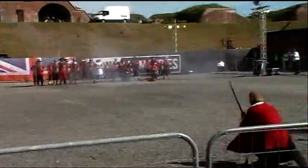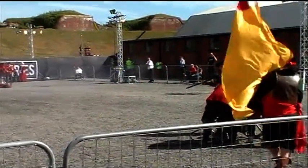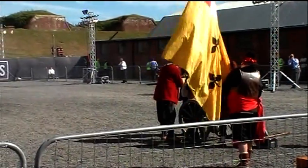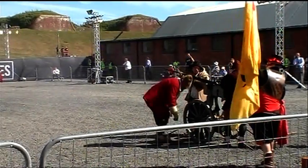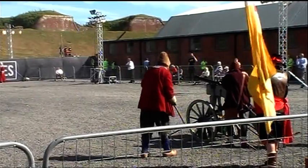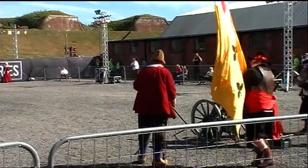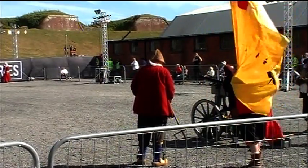Well, as you see, the gun crew is being reduced in numbers, but they continue to load their cannon in a final desperate effort to see off these parliamentary troops and make good their escape. And even now the gun captain is preparing to fire. No, the girl, watch that girl, she fires.